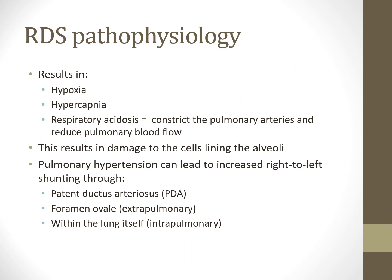You can also have this increased right to left shunting within the lung itself. The pressure is so high that blood just passes through the AC membrane without spending time dwelling to pick up oxygen and get rid of CO2. So that will be a right to left shunt.